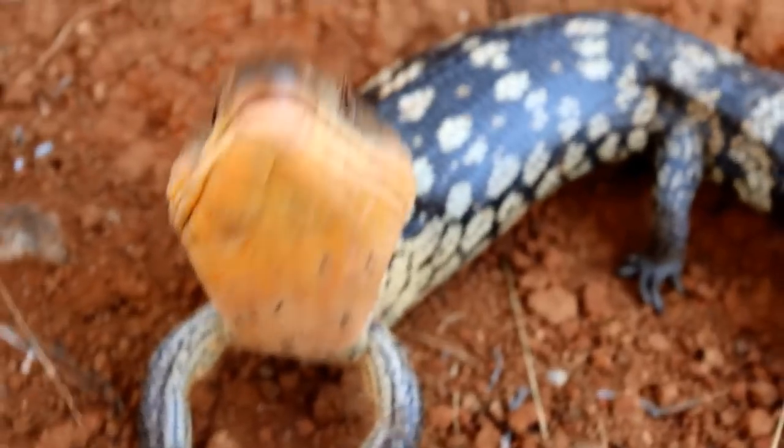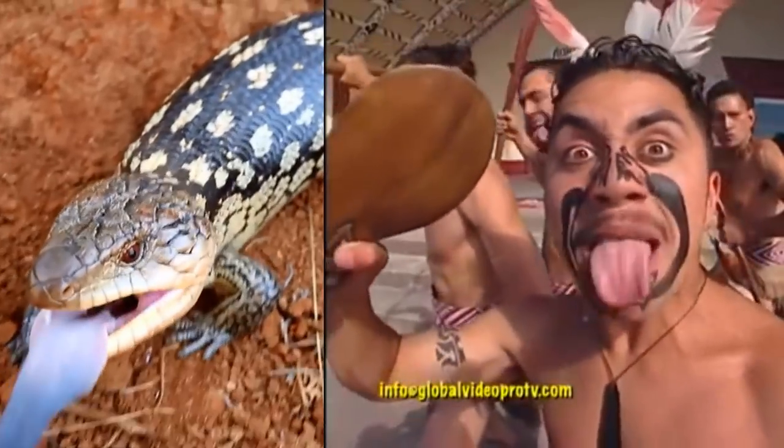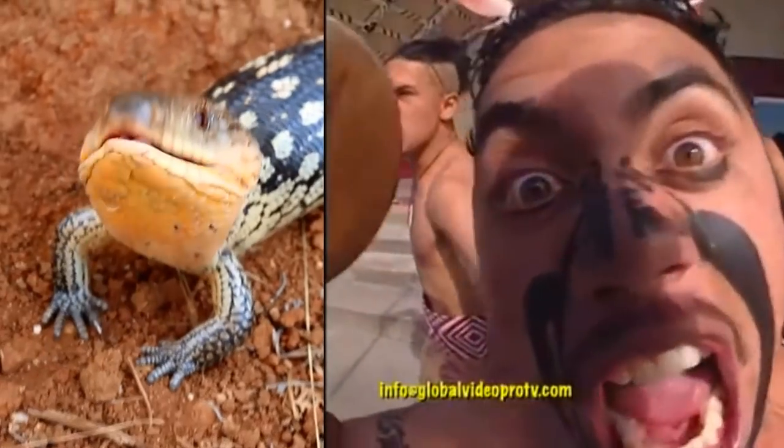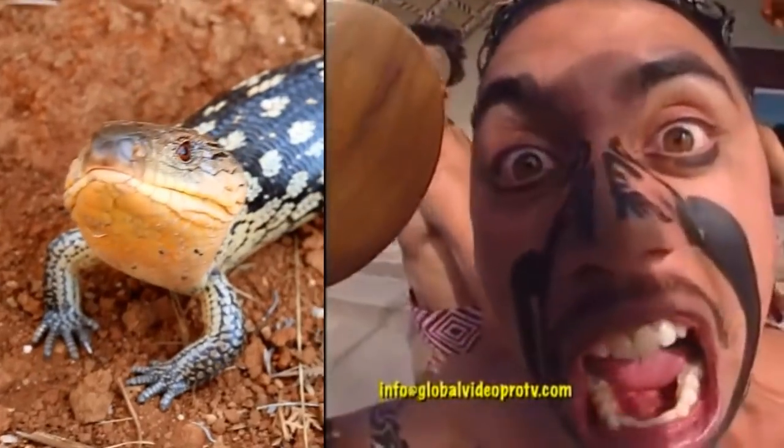deter predators. Some human tribes will even do this, and the Maori people will actually gape their mouths and stick their tongues out as a way of intimidating foes.